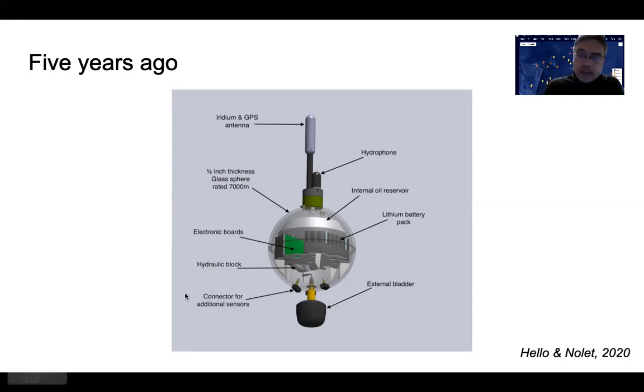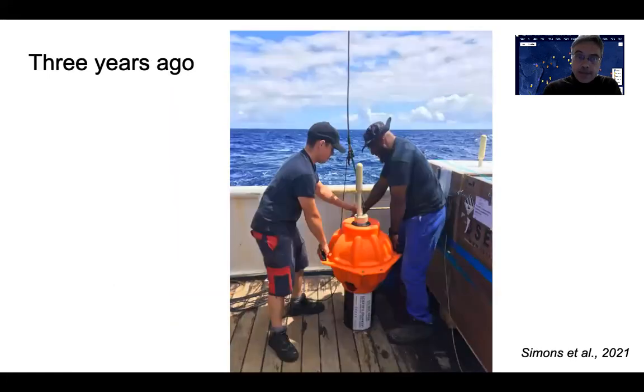What you're seeing at the bottom here is a connector for additional sensors, which is how we aim to extend the usability of this type of mobile mid-water column device so that we can plug in additional sensors for all sorts of other types of observations.